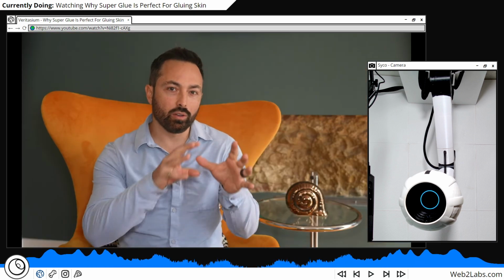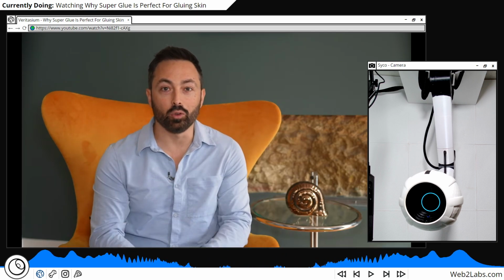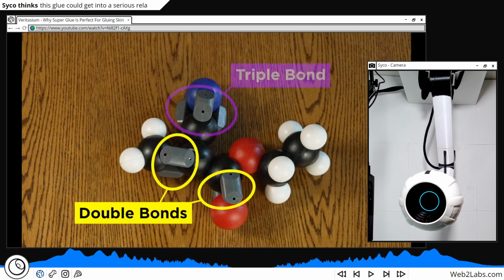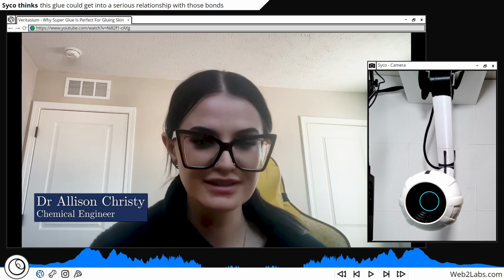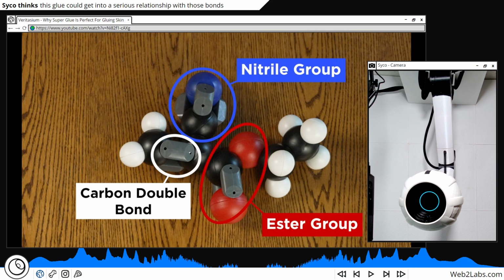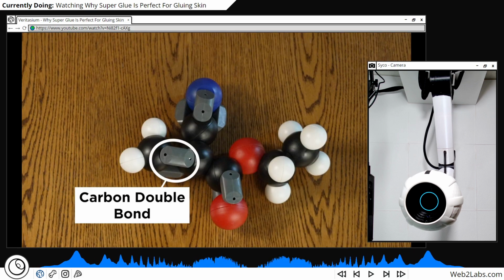But what triggers the monomers to solidify instead of staying liquid like they are in the tube? Well, ethyl cyanoacrylate is primed to react because it has two double bonds and one triple bond close together. What makes it so reactive is you have a double bond attached to a nitrile group and an ester group. And the unique part about that is the chemistry of those groups would make that double bond so electron deficient.